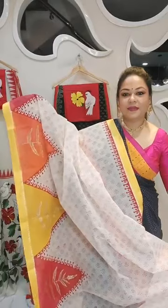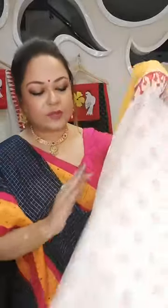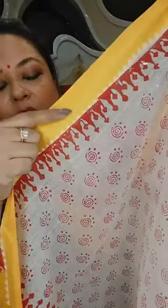Product number one. Pure cotton, and these are without blouse pieces, so you can wear it with any cotton blouse or any silk blouse. Red color, yellow color, off-white will look nice. 2100, product number one, and it has a weaving border. Pure cotton, weaving border, pallu, block printing, and this is the sari, 2100.